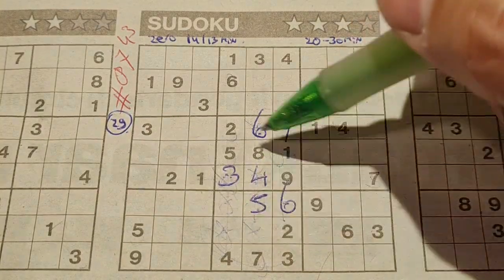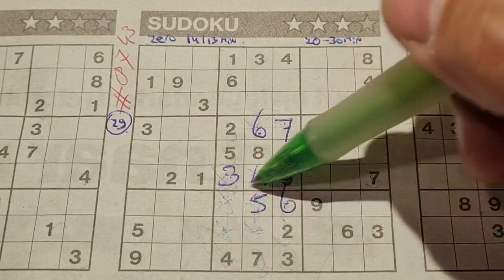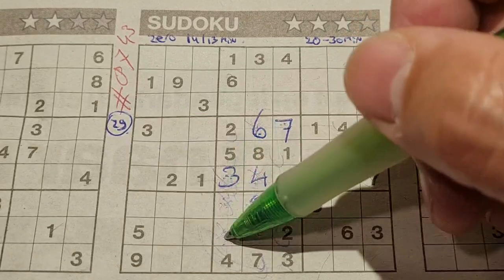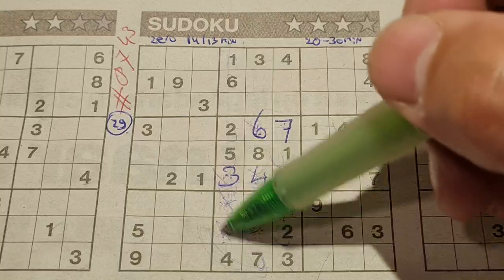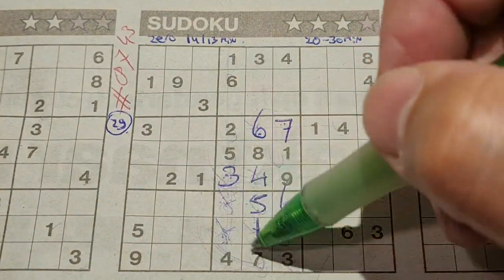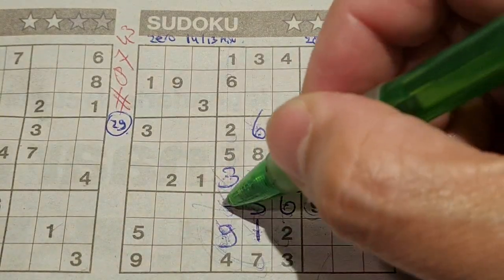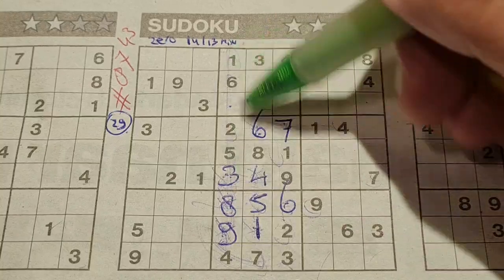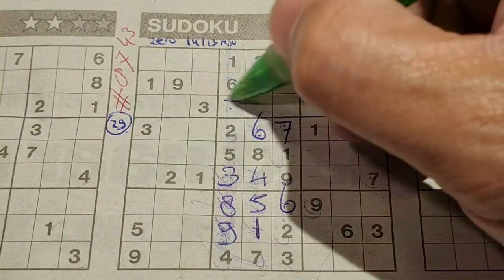Then 3 missing numbers in this big square. Those missing numbers are the 1, the 8, and the 9. And look, we have 1 in this column, no 1 in these 2 boxes. So 1 box left for the 1 in this big square, should be there. So the 8 and 9 are left. We have a 9 in this row, no 9 there. 9 should be here, and the 8 goes there. 1 digit left in this column, the 7 is missing.